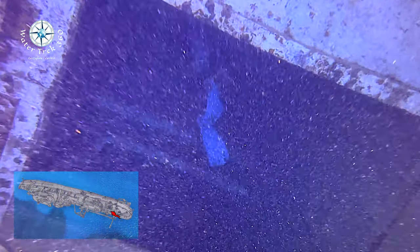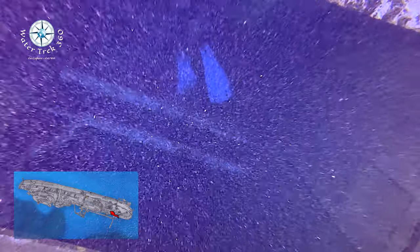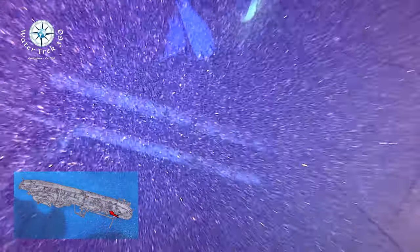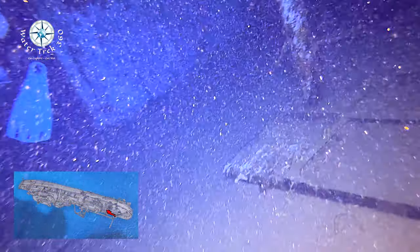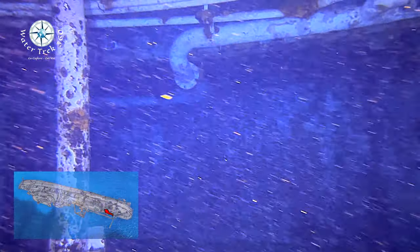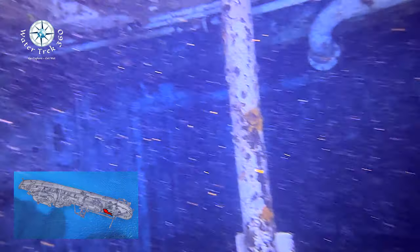My one complaint with an iPhone is that in some conditions, particulate matter in the water impacts its focusing capabilities. Like any large wreck, there are multiple paths you can follow within the ship. Stay aware of your surroundings, watch your head, and get some training before penetrating any big wreck.